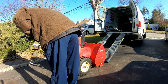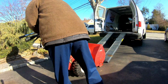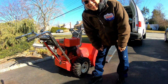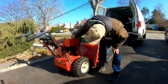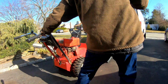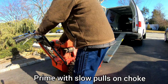Ready? I'm not even gonna choke this one either. All right, I'll choke it. I'm just gonna pull it without even priming it. What do you think about that? Oh, it'd be nice if I throttled. Plenty of gas, and it doesn't appear to have leaked out at all. So there goes that theory about the gas leak, right? Let me prime it first by pulling it slowly.